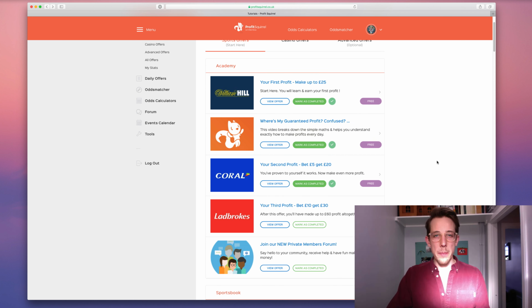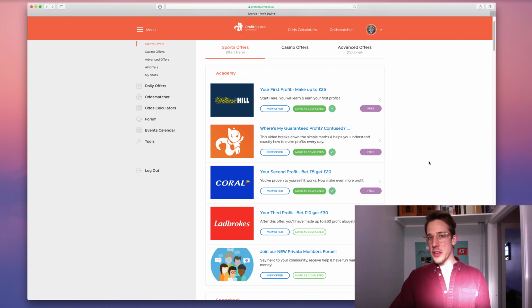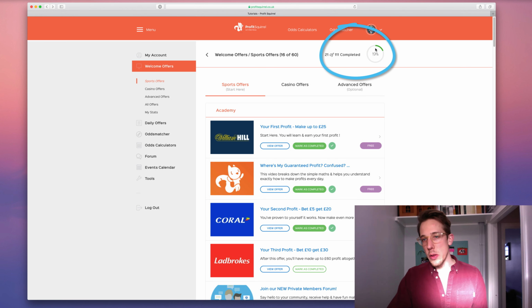It's a simple thing, but I think what it does is really just help keep track of things. And when you're keeping track of things, you're more ordered in your mind and you understand which offers you have coming up to complete. Those of you that are using Profit Squirrel will know that there's a little wheel up here and that shows you how many of the welcome offers you've completed and how many more you have left to do.